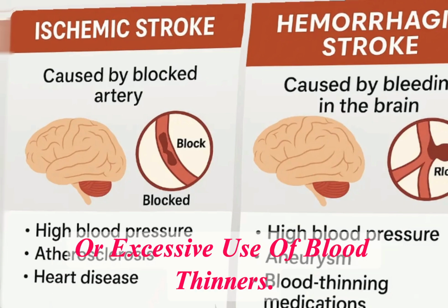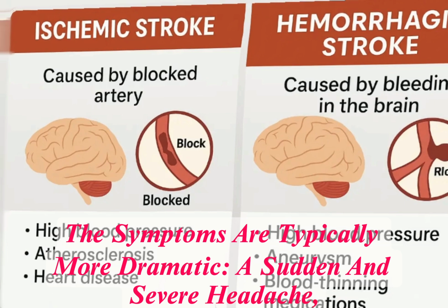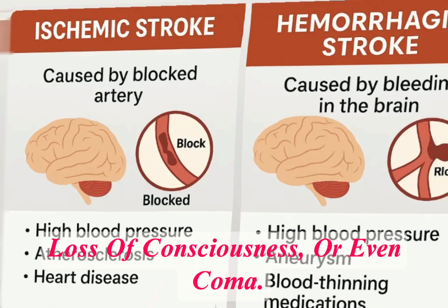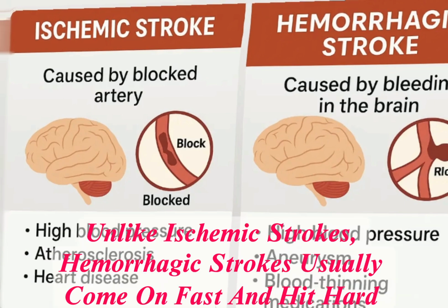The symptoms are typically more dramatic: a sudden and severe headache, nausea, vomiting, confusion, seizures, loss of consciousness, or even coma. Unlike ischemic strokes, hemorrhagic strokes usually come on fast and hit hard.